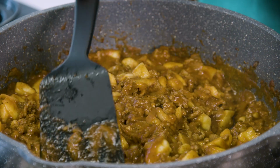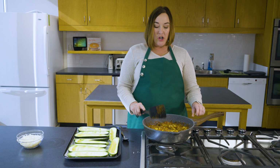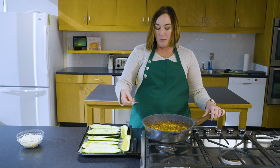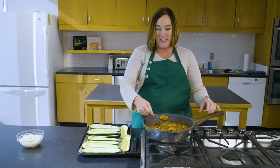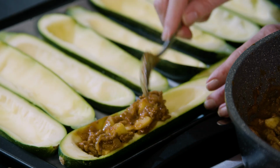Now that our mixture has simmered for about 10 minutes, we'll go ahead and turn off the heat, and we'll start adding the mixture to our boats. So for this, I'm just going to use a regular spoon, same spoon that I used to scoop out the zucchini, but we'll just fill all this back into our boats.